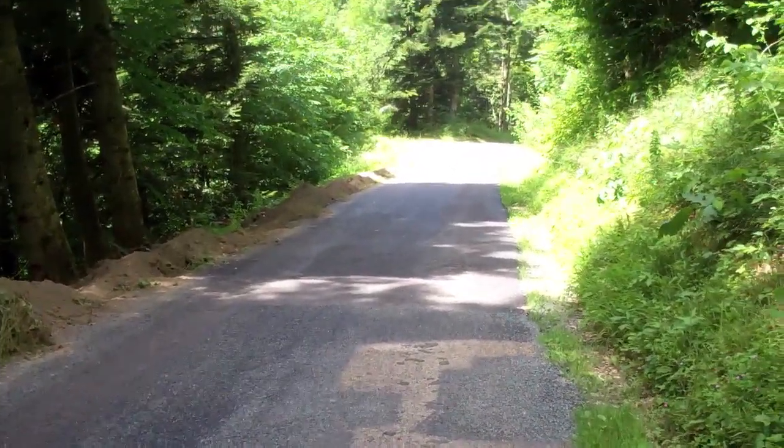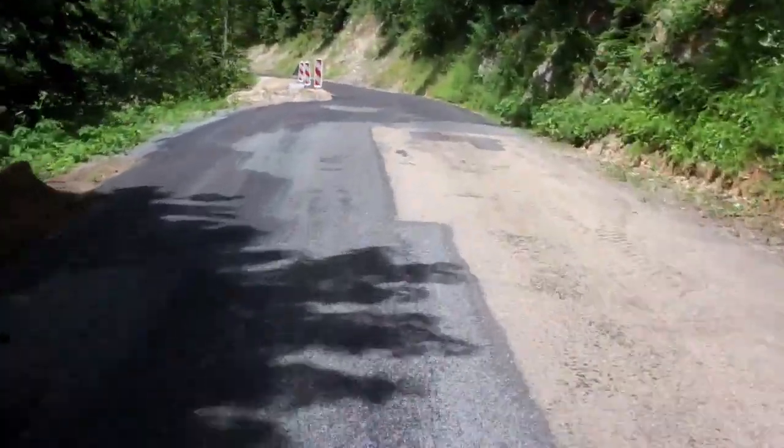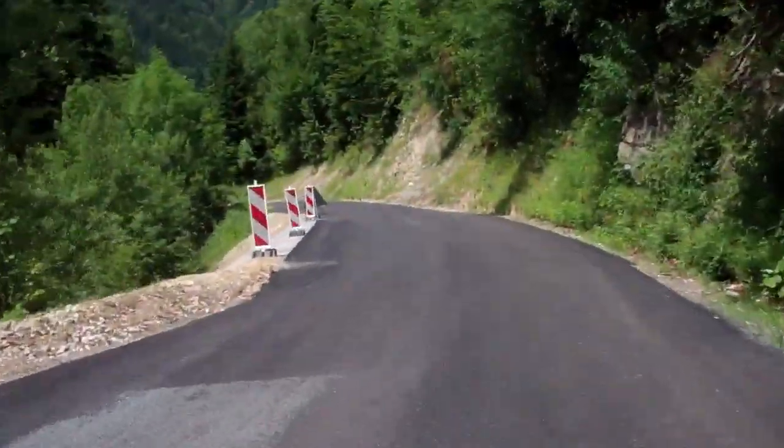See, they patched up parts of the road all the way down, trying to get rid of the worst bits of the bump, but it's pretty cheap tarmac and it's the sort of stuff that can melt on a really hot day, making a descent pretty tricky.